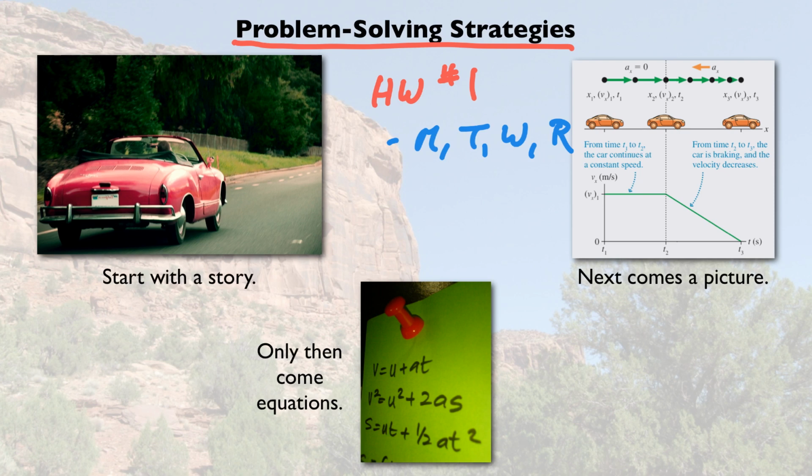And we're going to start by solving problems of motion in one dimension. The reason why we start with motion in one dimension is that it's easy to wrap your mind around what's happening. And so this is the time to build good habits. You want to build good problem-solving habits.